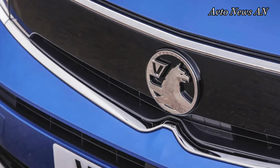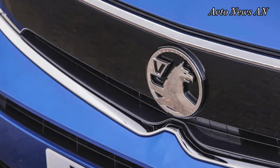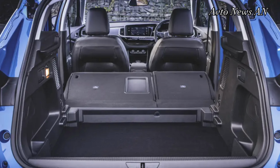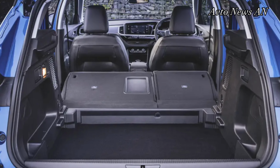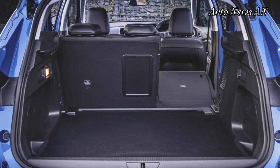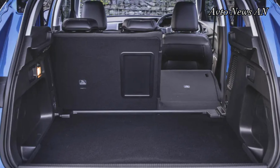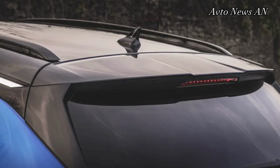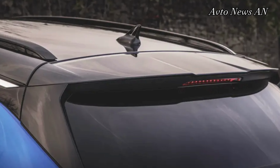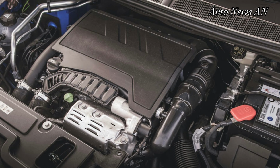1UP Ultimate highlights include 19-inch alloy wheels, adaptive LED headlights, plus body-colored wheel arches and cladding. Inside, there's Alcantara upholstery, heated front seats and steering wheel, and wireless phone charging. The top spec GS gets unique 19-inch alloy wheels, a tweaked rear diffuser, plenty of GS badging and sportier Alcantara trimmed seats up front, but that's about it.